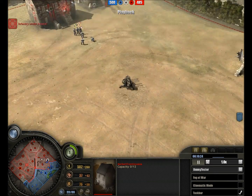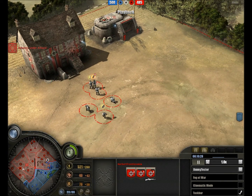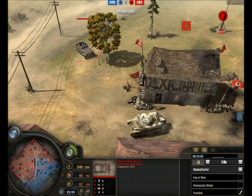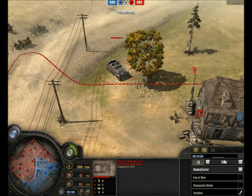Mr. Norbert does hold most of the map, but I'm not really sure that's going to be able to help him much, considering the way he's losing infantry and the way he's rather mismanaging his resources. Stuart light tank moves in for the kill. Forward barracks getting shot up. And oh dear, the mortar half-track needs to get away.